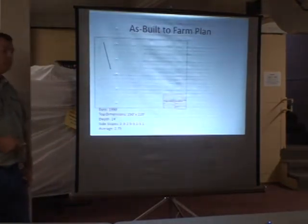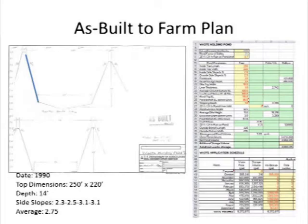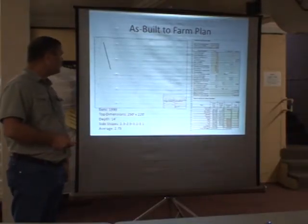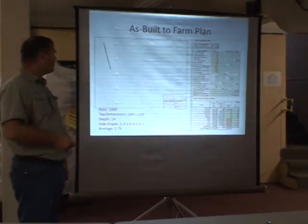This is a barely-visible as-built. This is a hand-drawn one, what we find in their files when we look at your pond. What we're doing is putting together a spreadsheet that goes into your farm plan. A lot of the as-built, this was a 1990 pond that was built, 250 by 220, 14-foot depth. The side slopes average out to 2.75. Put it into our spreadsheet as part of your farm plan to come up with that storage volume.